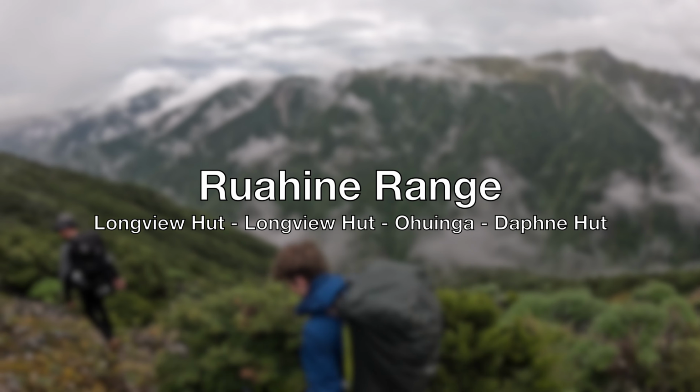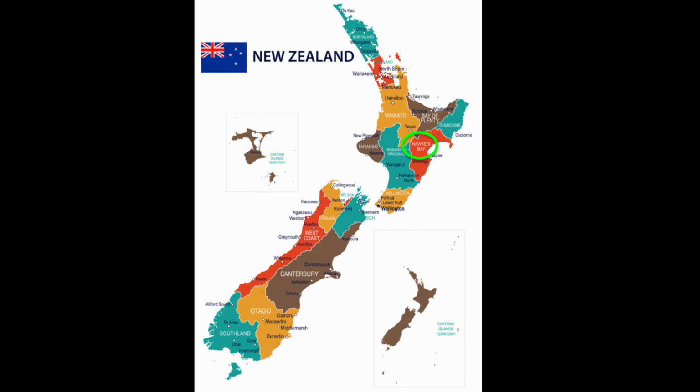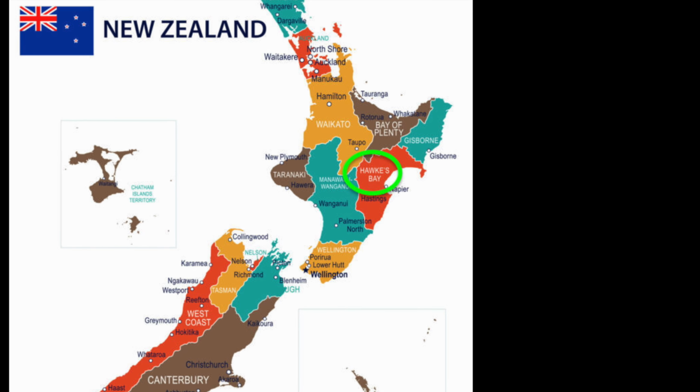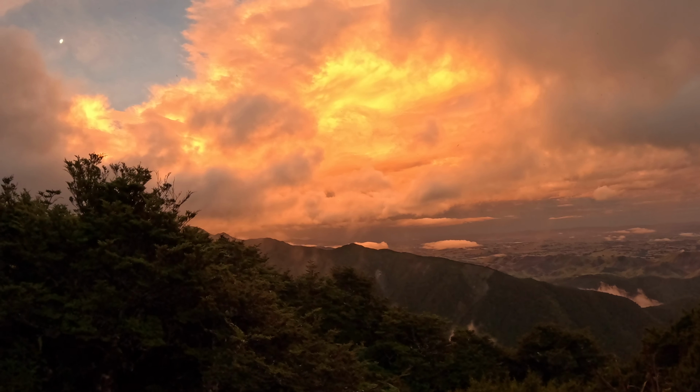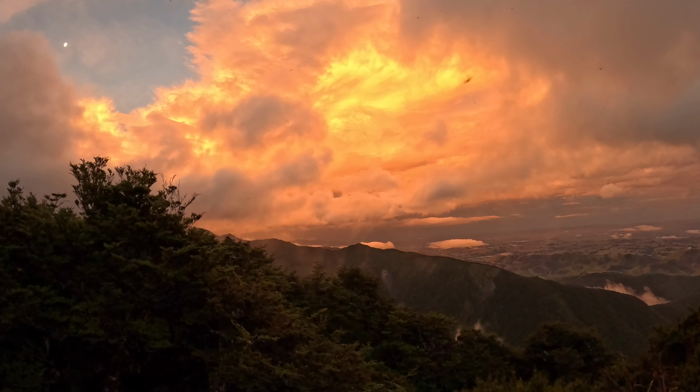Ruahine Range is the largest of several mountain ranges in the North Island of New Zealand. We walked a challenging route over 3 days. We even ran into thunder when we walked on the ridgeline.